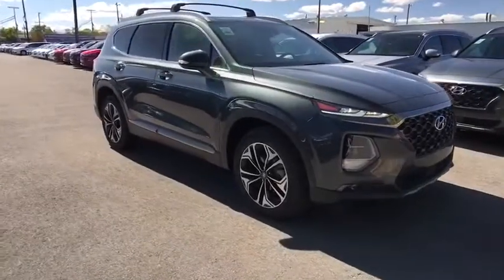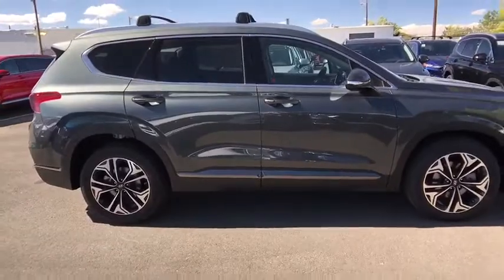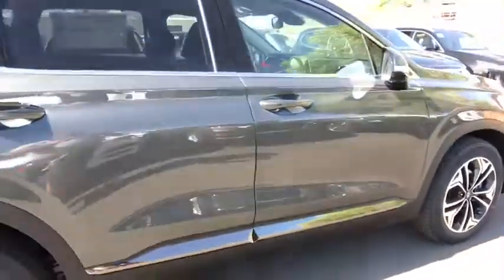Stop by and take a look at the 2020 Hyundai Santa Fe. Style, quality, performance, value. Need we say more? Here are some of this vehicle's great options.